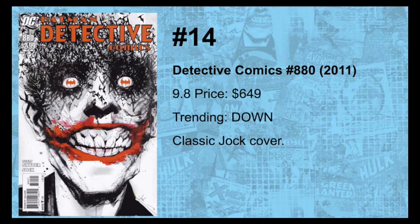Taking the 14th spot is a comic book that sells well based on its cover art alone, Detective Comics number 880. This book is from the classic Scott Snyder Batman run, published in 2011 by DC Comics, and features a classic Jock cover.